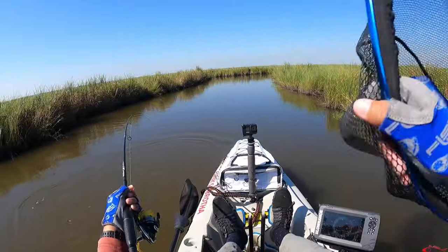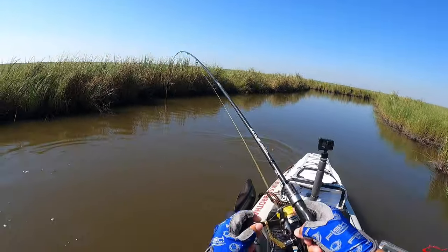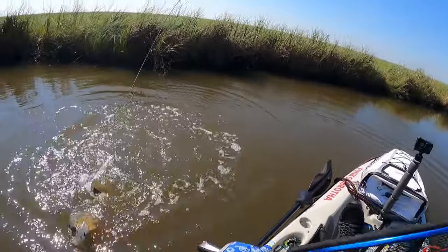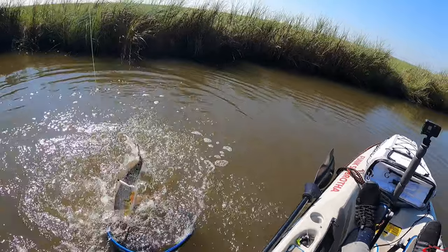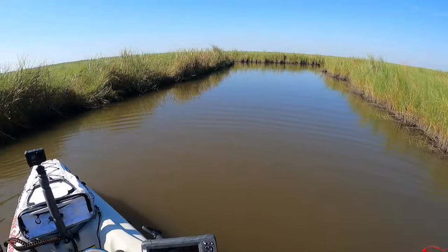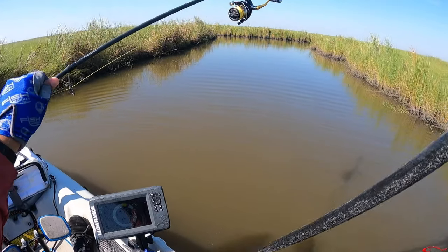That little red. A nice pretty little guy.